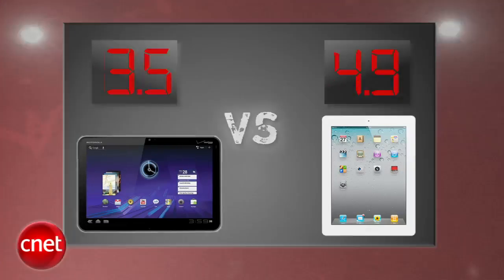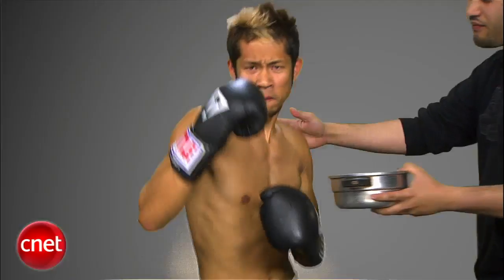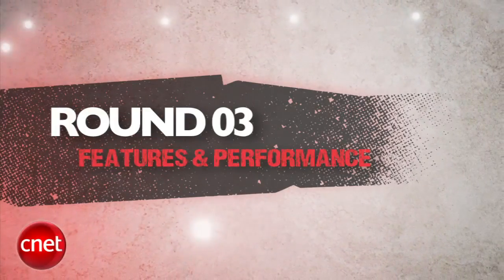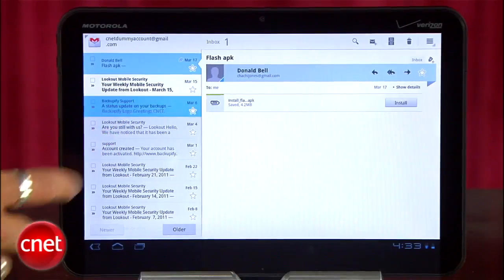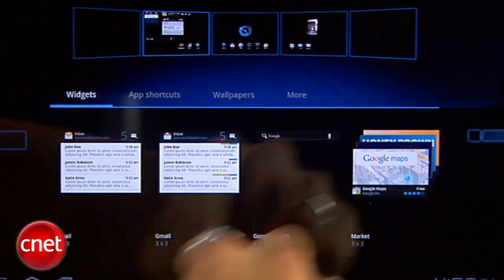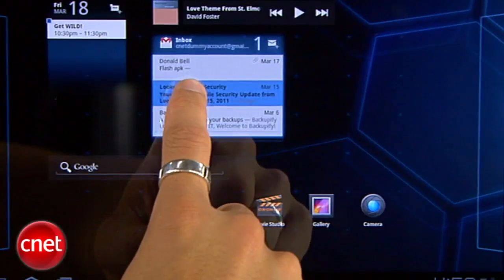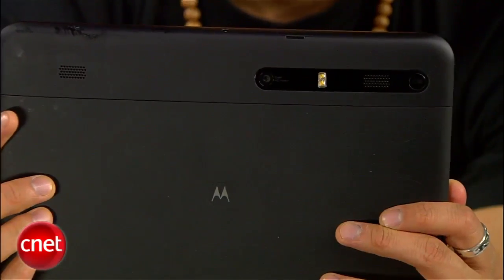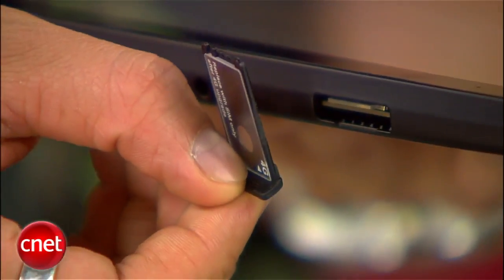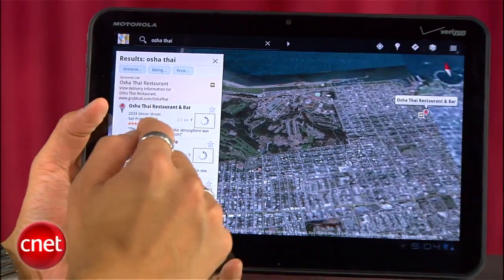So after averaging 2 rounds, Apple's iPad 2 takes a huge lead, but there is plenty of Prizefight left to go. Next round is features and performance. If you're looking for raw power, the Xoom is where it's at with its dual-core processors, more RAM than the iPad 2, a higher resolution screen, higher quality cameras with a dual LED flash, SD card slot, and 4G compatibility, plus voice search commands and Android's turn-by-turn directions.